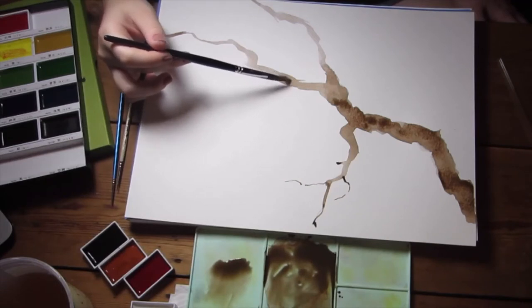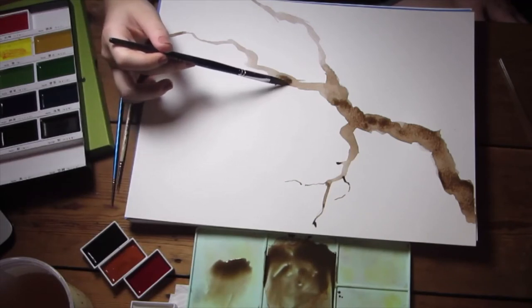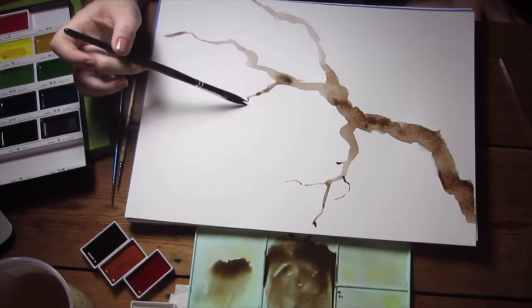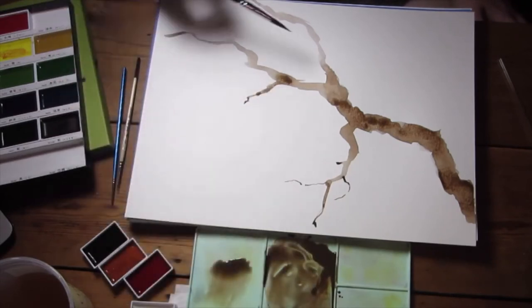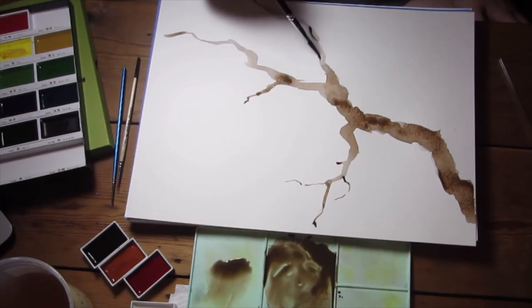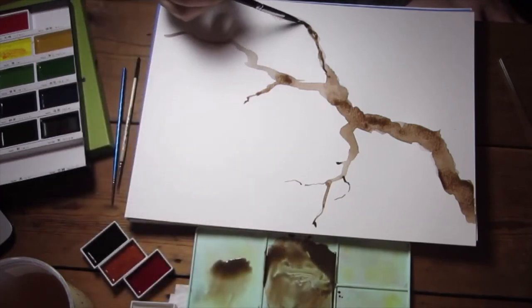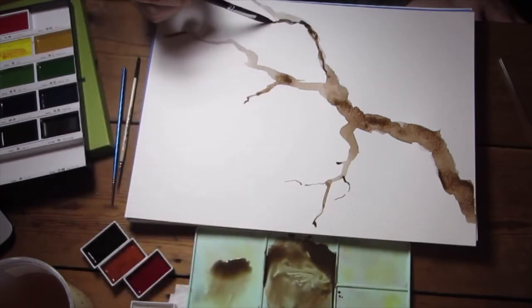So as I did choose a photo, I use it as a reference. I don't use it as a one-step guide. I don't think I'm even looking at it anymore at this point. I'm just making branches and little twigs where I want them to go, where they feel natural.